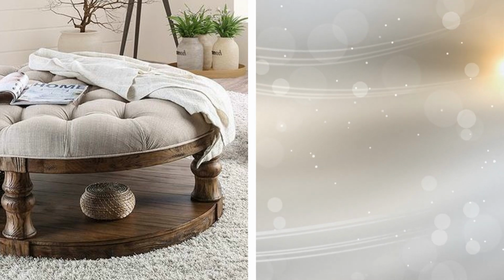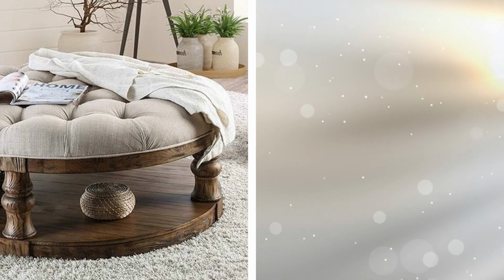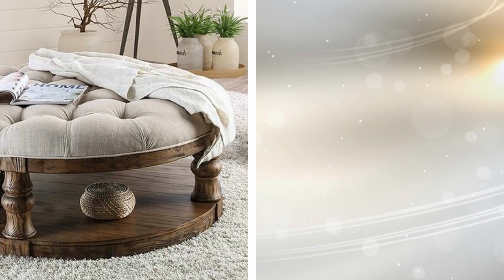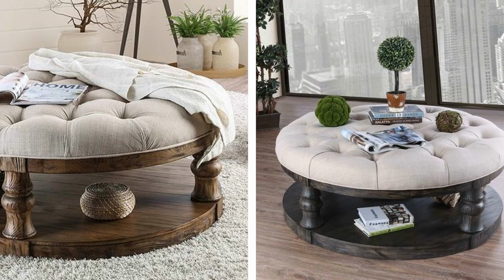20. What are the odds that you end up using the coffee table as a footrest anyway? You might as well choose a storage ottoman as your coffee table. The top flips open or has a built-in shelf underneath for handy storage. Plus, it can hold your feet, your remote control, and all of the things that you'd normally have on your coffee table, like books.